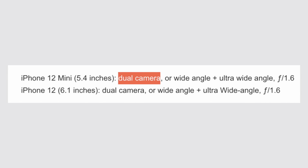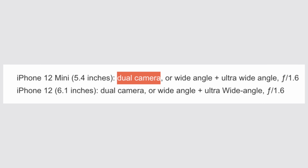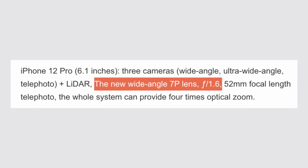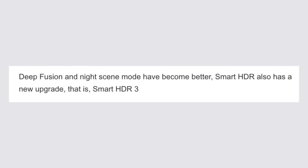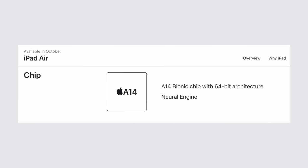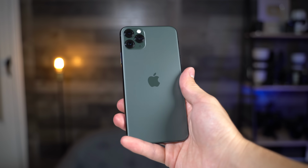Both of the less expensive iPhone 12s are getting dual cameras just like they did last year, but the wide camera is getting an upgraded sensor and a new lens with a faster f1.6 aperture and a new 7-layer lens design. Kang also mentioned that everything from Deep Fusion, Night Mode, and Smart HDR is getting upgraded. This means that the new wide camera sensor is going to be faster at reading out, and combined with the new A14 chip, it's going to be able to take, combine, and process photos much faster than the iPhone 11 lineup, thus improving all of those features.